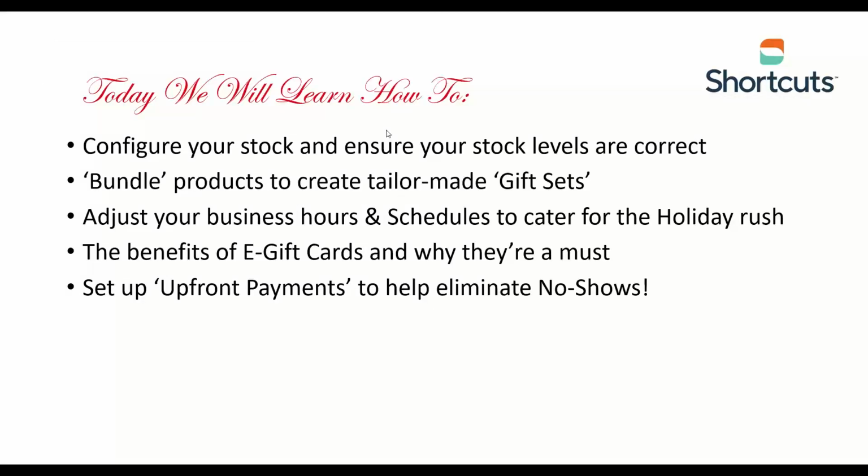So what are we going to be going through this morning? We're going to be looking at how to configure your stock and ensuring your stock levels are correct, especially if you want to get that last minute ordering through Shortcuts. We'll be showing you how to do that. We're also going to be looking at how to bundle your products to create tailor-made gift sets. I'm going to go into a little bit more detail about this later, but for those of you creating your own hampers or gift sets, this is a fantastic way to bundle those products together to ensure your stock levels are absolutely accurate.